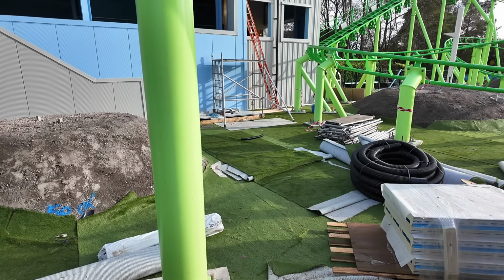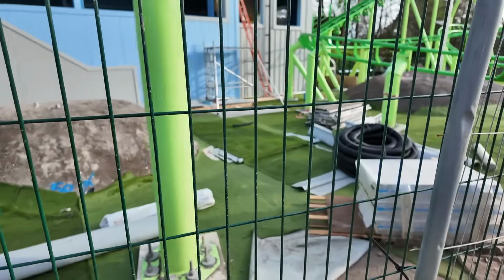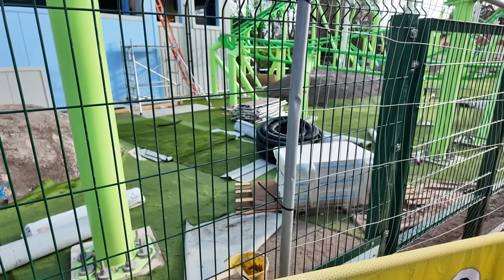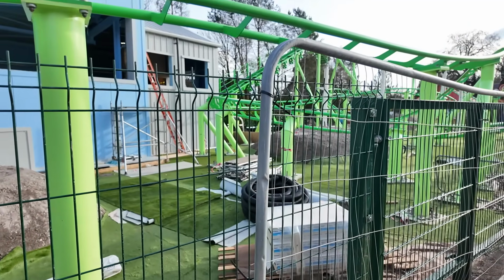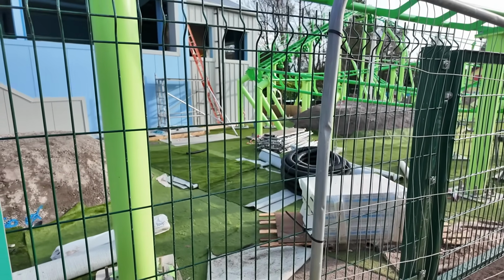And then, of course, you've got the AstroTurf going down underneath, the fake grass. Yeah, I think real grass looked better. Like when it was Postman Pat, it did have real grass underneath. But now it's a full ride area with a coaster, so I can kind of understand why they've gone for that from an ease of maintenance point of view.